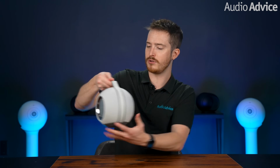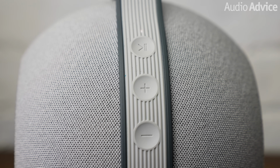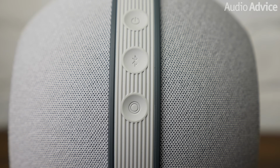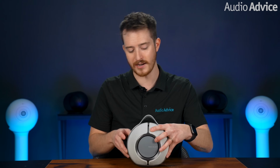It weighs in at about 5 pounds, and the way you grip it is by this little carrying handle here. It has a really nice balance to it and makes it really easy to carry around. Now I do like the way Devialet embedded some controls into the side of the handle. You get track skip and volume up and down on one side with power, Bluetooth connection, and battery status button on the other. However, the battery status button is here and the LED indicator lights are on the other side.